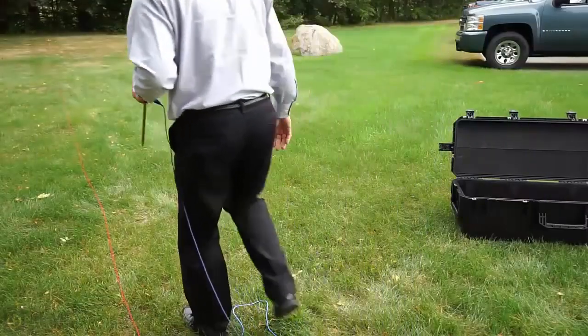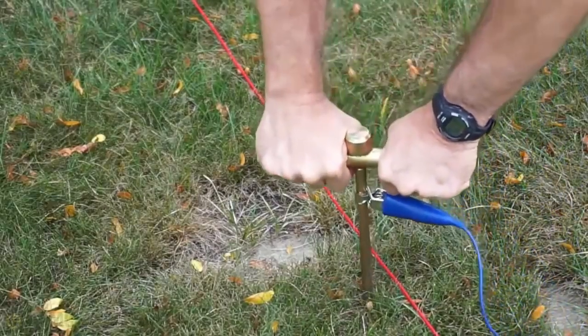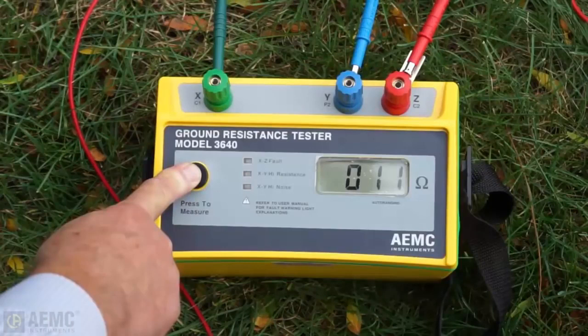Finally, we place the potential measurement electrode at 62% of the distance from the rod to the current injecting electrode. Connect it to the Y terminal, and take a measurement. We complete the test by taking measurements at 52% and 72% of the distance between the ground rod and current injecting electrode.